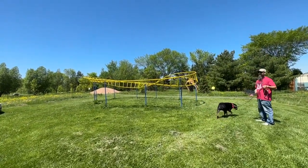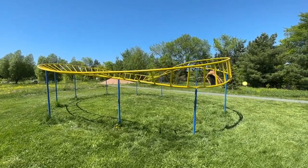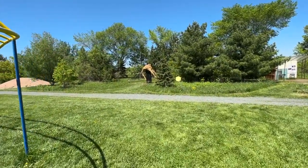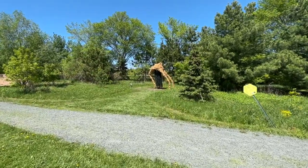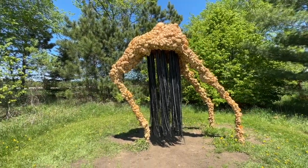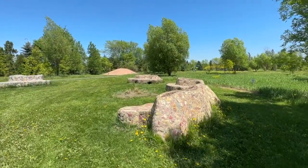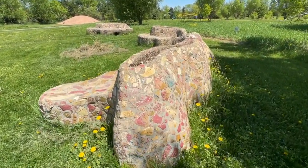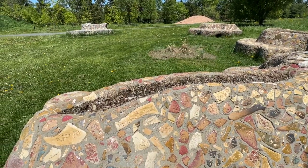Infinite play. I call it a roller coaster without a coaster. There's some weird thing back here. What is that? A pink-eyed grazer. So strange. This one's called the simple tiled benches. And as you can see, it's got carvings, words, Poncho and Carolyn.